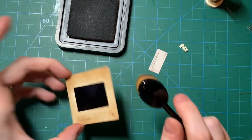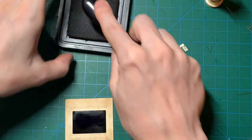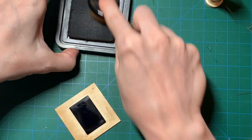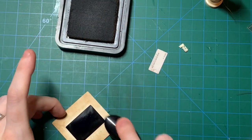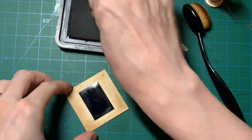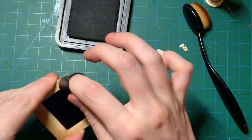I'm curious, has any one of you guys used these things for crafts before? If so, let me know what you used them for. Because I'm curious, always excited to learn new things and get new ideas.